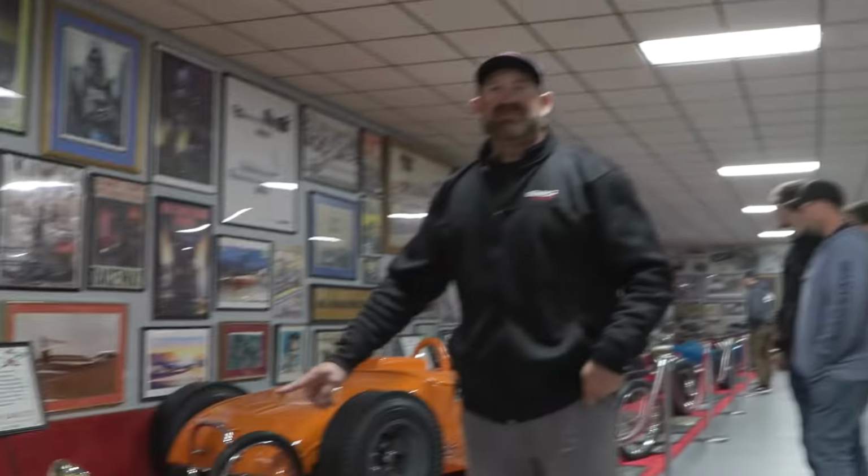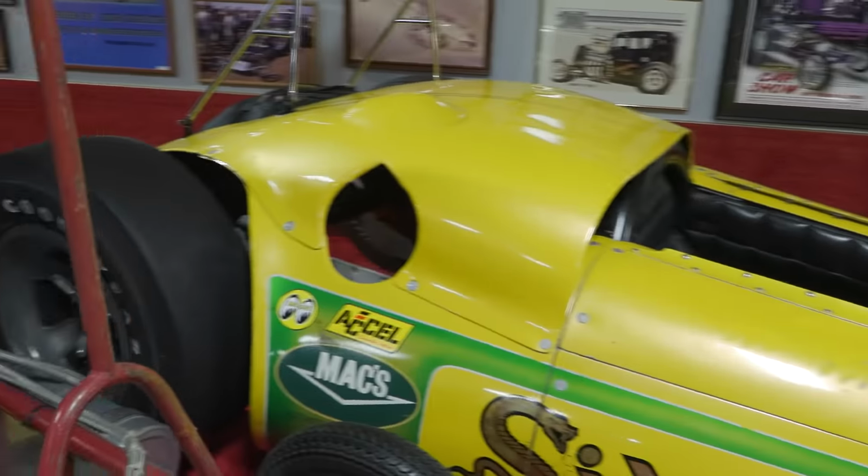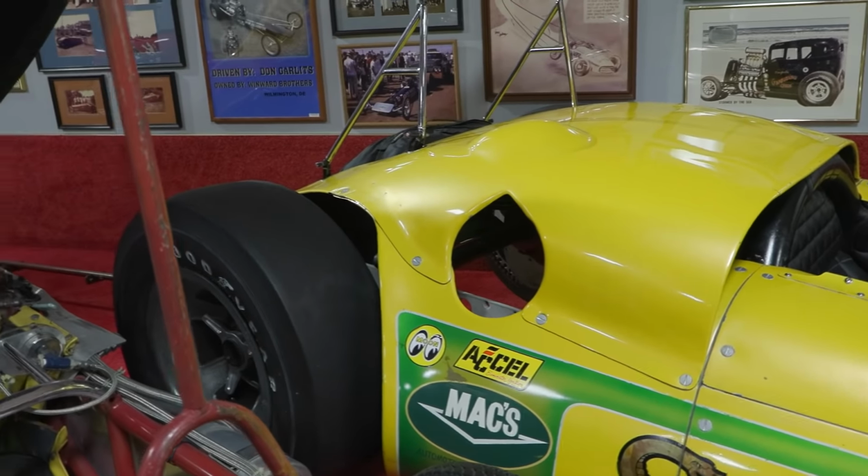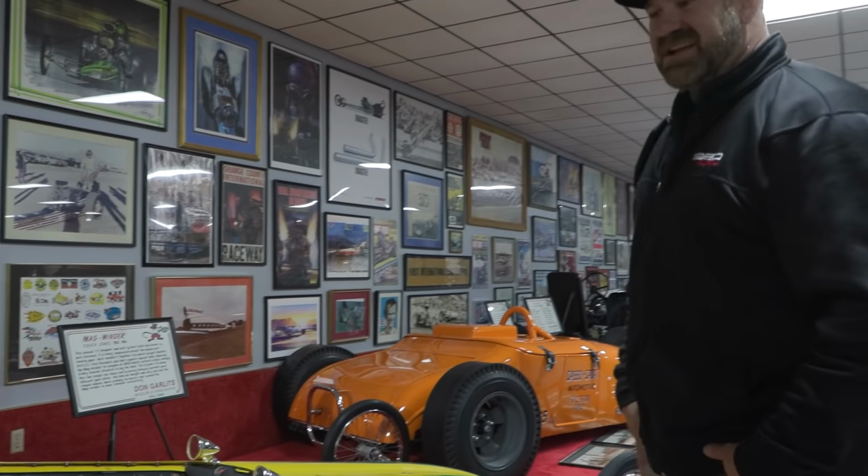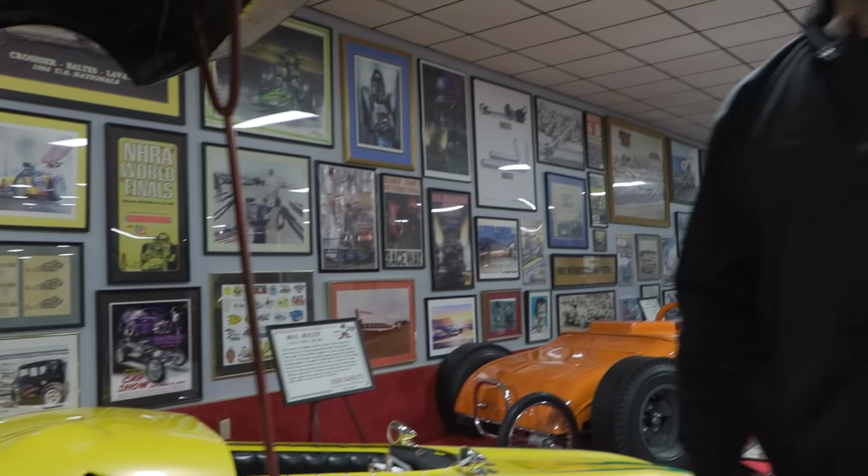Everything in this is magnesium. Isn't that crazy? Totally magnesium except for the engine and the running gear. He welded it together in a special purged chamber. Insanely stiff. It was too stiff.